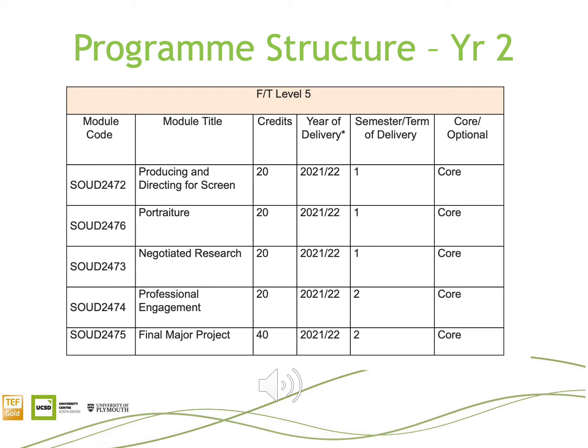So this is very much the theoretical module of the second year. So you have an area of research that you'll be exploring, whatever that topic may be. It might be an aspect of film or a particular set of films or particular movement within film, or a set of images or a particular photographer, or a question that you've negotiated with your lecturer for this module. So that one's assessed through an essay, usually around about 4,000 words, so it's a fairly extended essay, like your mini dissertation for the year, as well as a presentation as well.